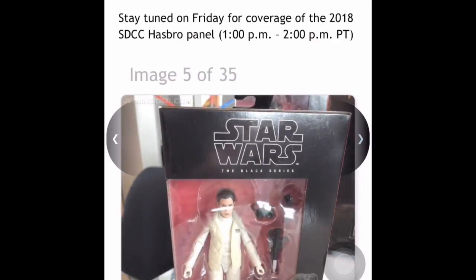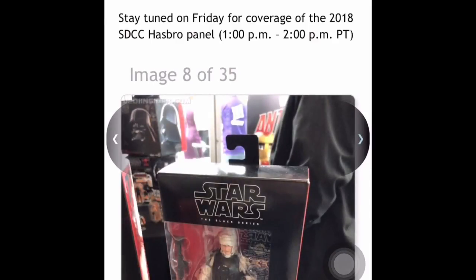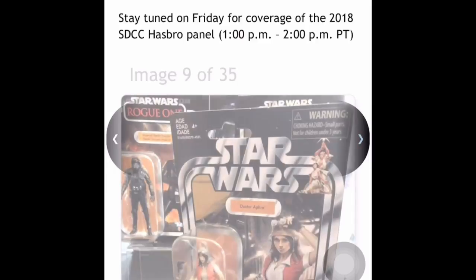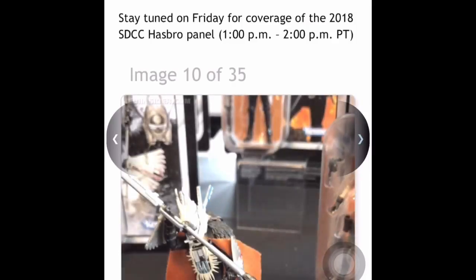Yep. Leia, as I said, definitely. Yep. Dengar. Man, this was my first ever Star Wars toy in the 3.75 inch line by Kenner. I had no idea who he was. Could care less. I hate the character. I don't know. I love this character, Dr. Aphra, from the comic books, and I am so tempted to get this one. Definitely. This is probably the year I sell off all my vintage collection and go back to collecting it, which is stupid. I can't.